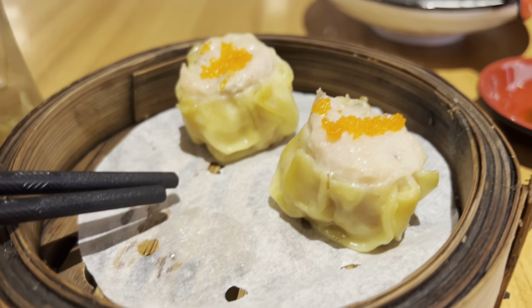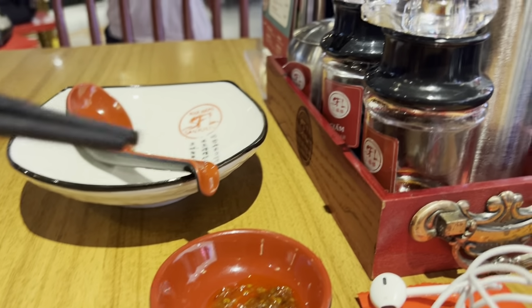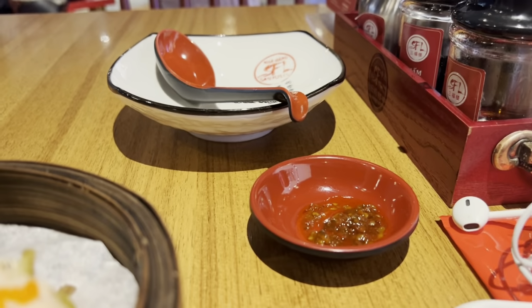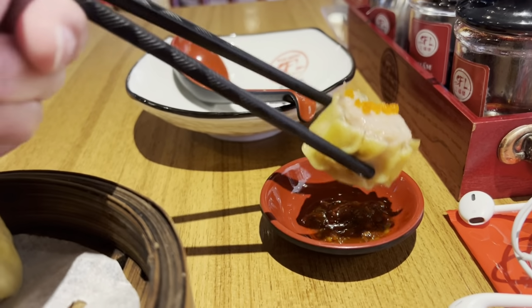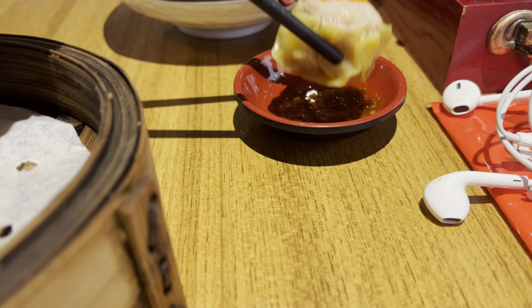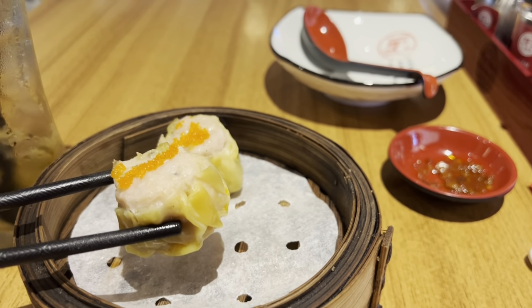It's really good. I also got a little bit of the chili sauce. I just like chili sauce. And they have vinegar and soy sauce as well. But yeah, that's really good. I like that they're bringing them out one at a time too, so I'm not overwhelmed with like 4 dishes all at once. At least hopefully that's the way it's going to happen.